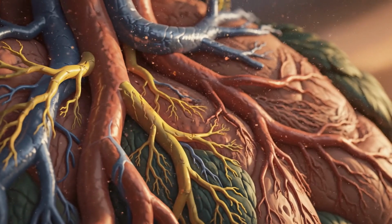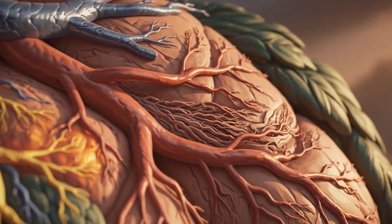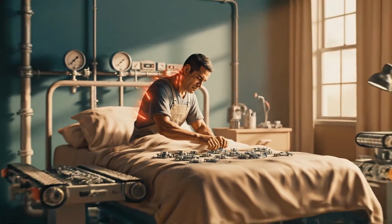Over months and years, this one-sided loading creates chronic neck dysfunction, nerve irritation, and reduced blood flow. This is why stomach sleepers wake up with stiff necks, tingling fingers, and headaches that seem to come from nowhere. This is not rest. This is repetitive strain injury disguised as sleep.